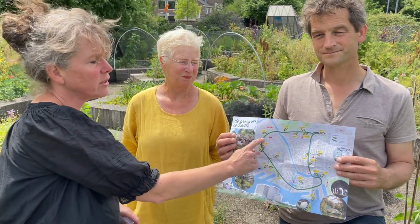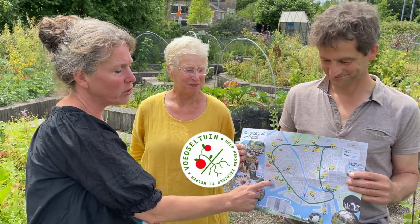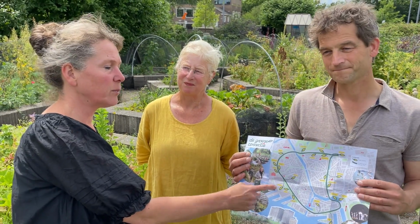Then we will go over the Spoordijk Spangen. There's a lot of bramen. What's this? Blackberries? Brambleberries. Blackberries. And we will end up in the Voedseltuin. And there we can have a lunch. The Voedseltuin, the food garden, is also one of the special initiatives along the Groene Connectie. And this was only the morning program.